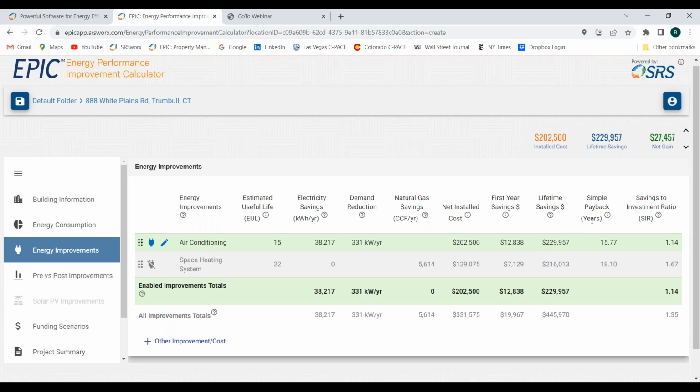And the lifetime savings, which as Peter initially stated in his comments, is an important component of the savings to investment ratio calculation. Lifetime savings assumes that those savings will persist across the rated estimated useful life, in this case 15 years, including an average annual price escalation factor of 3%.